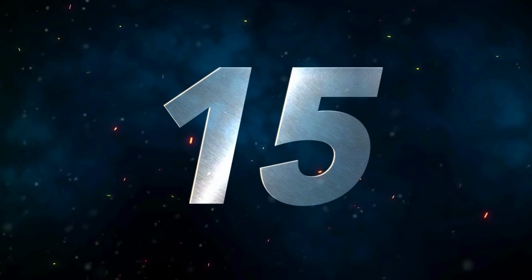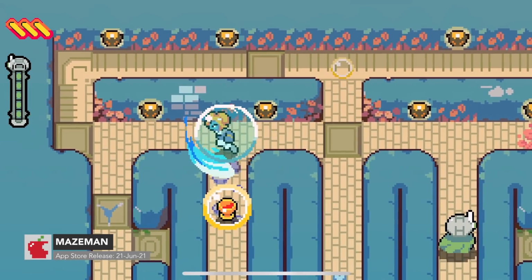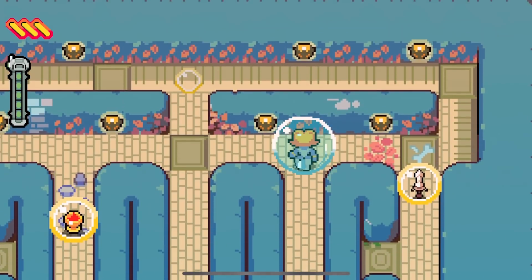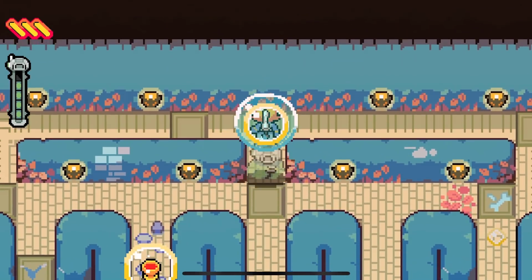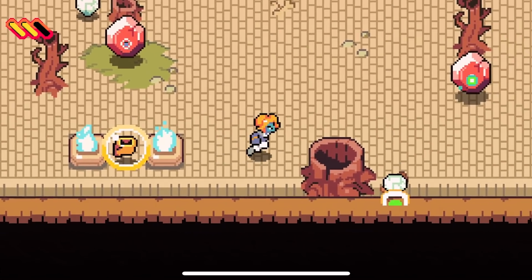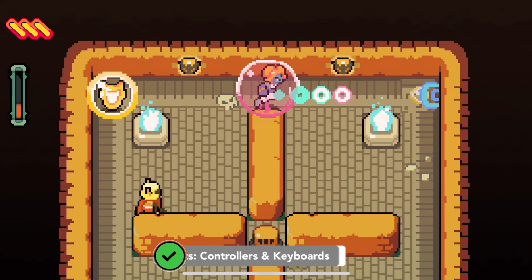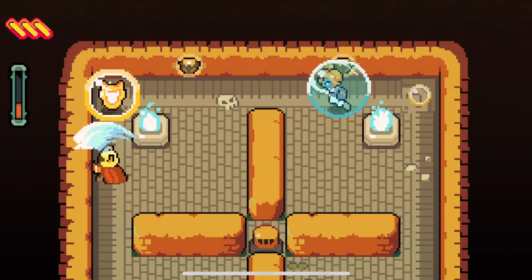Number 15 is MAZEMAN. The premise of MAZEMAN is simple. Enter a maze and look for a key to escape. Sounds easy, right? Wrong. While you're doing this, you'll have to deal with all kinds of monsters and try not to get lost, which you will. Enjoy lots of unlockables, monsters, levels, power-ups, and collectibles. MAZEMAN costs $4.99. It is supported on devices running iOS 10 or later.